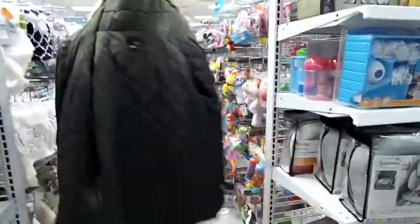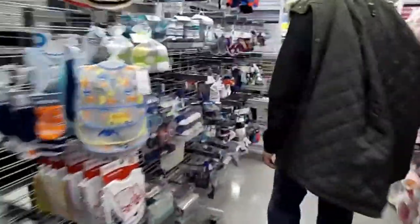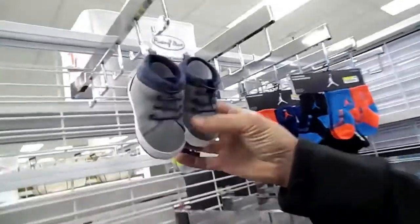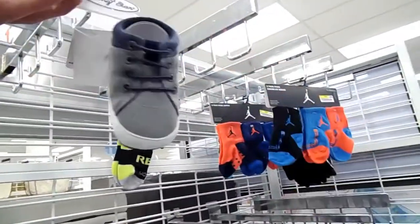Where is the shoes? I just saw socks. Those are cute. Those look too big though. 6 to 9 months. They don't have as big a selection as I thought they would. So we need to stay tuned.